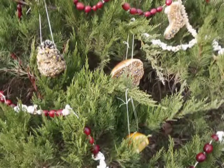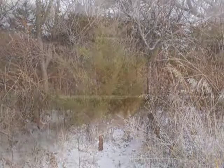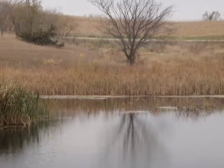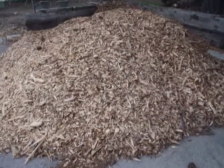And what to do with that old tree? Take off the ornaments and reuse it. You can set it out in your yard for wildlife habitat. If you have a pond on your land, you can put the tree in it for fish habitat. Some communities have drop-off sites, and trees are chipped and used as mulch or for trails.